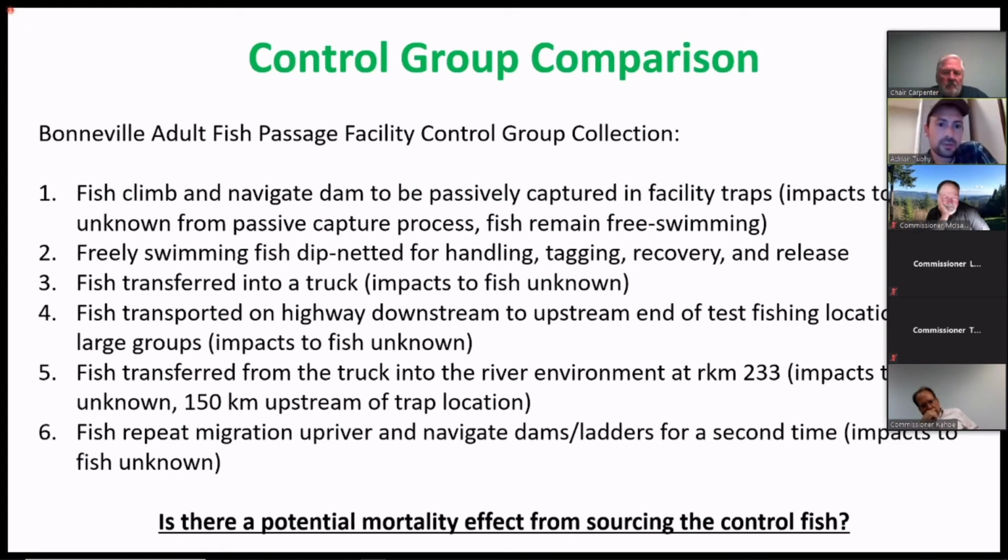So the fish climbed, navigated the dams to be passively captured in facility traps. The impact from that in that particular season is unknown. Those freely swimming fish are then dip netted for handling, tagging, recovery, and release. They're transferred in a truck, transported down a highway to the upstream end of the test fishing location, and then those fish are pumped back out to the river to repeat migration for a second time.